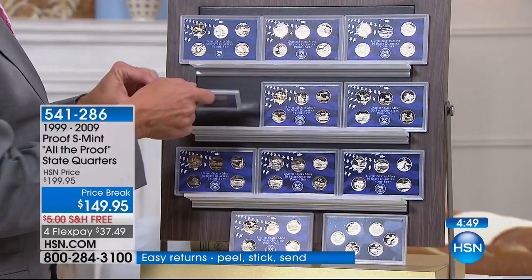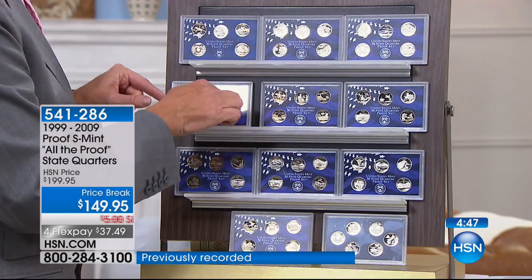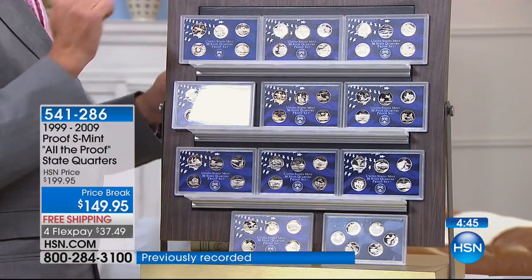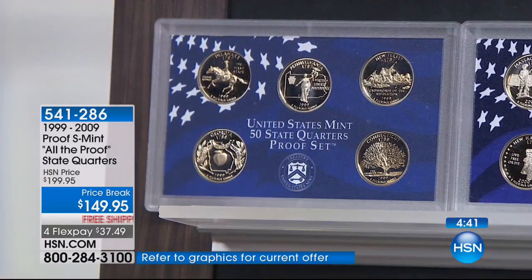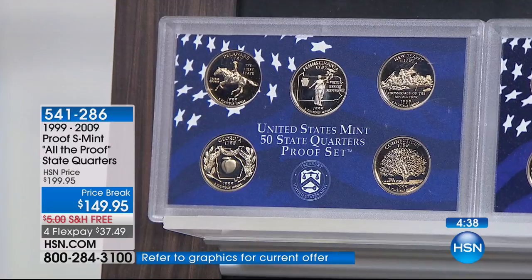So if you were collecting the regular issue coin, let's say in 1999, and I have all the Delaware quarters, gem brilliant uncirculated, well, these coins are like 400 times rarer. Wow. They're like 400 times rarer.